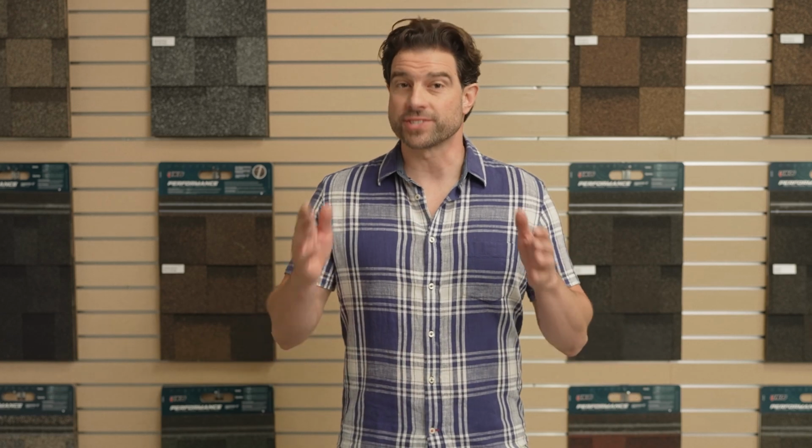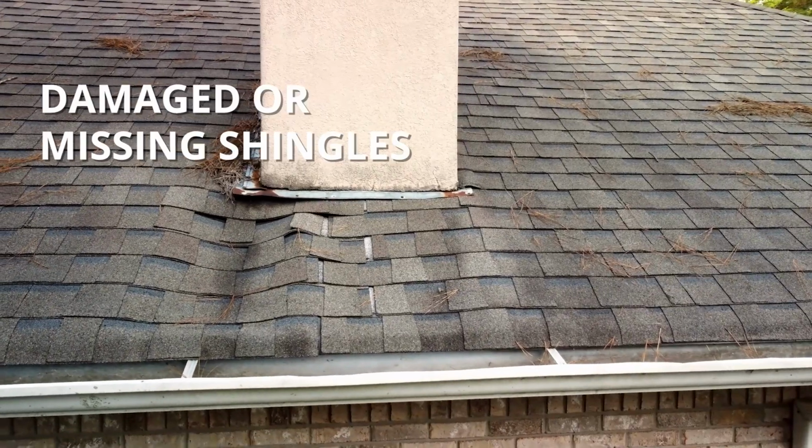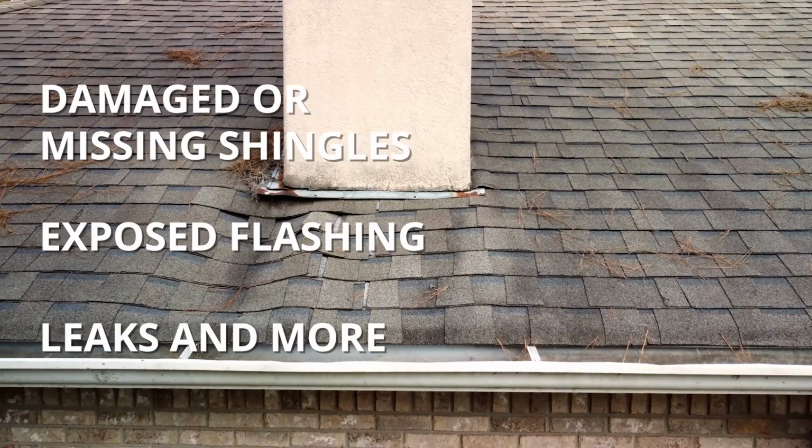Extreme weather can cause significant roof damage, so always follow these steps after a storm. First, check your roof. Look for damaged or missing shingles, exposed flashing, leaks, and more.